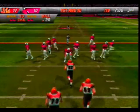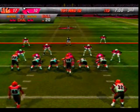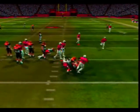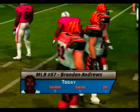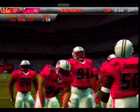First and 10. Ball on the 20-yard line. Here I come. Trailer using split pass. Hands it off to the fullback. Andrews is there for the tackle. The 19. He always displays great awareness, and he gets in there and brings him down for a loss.